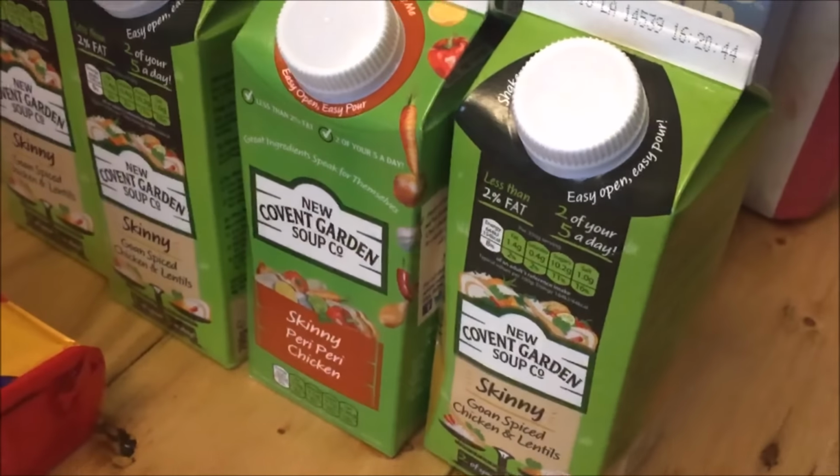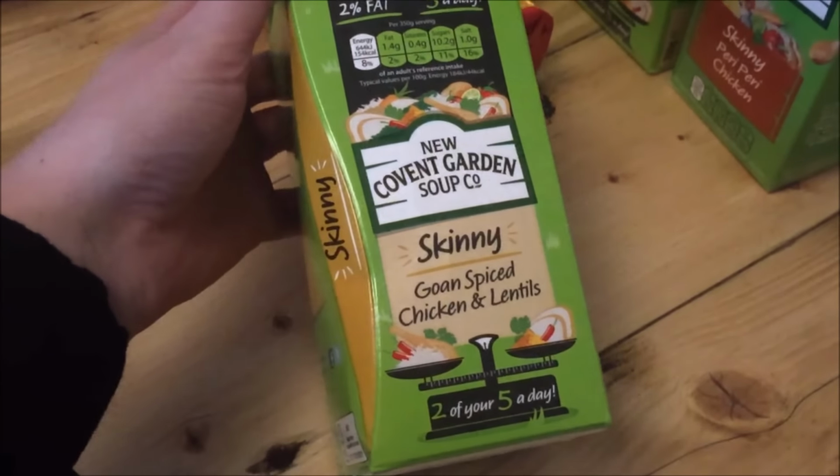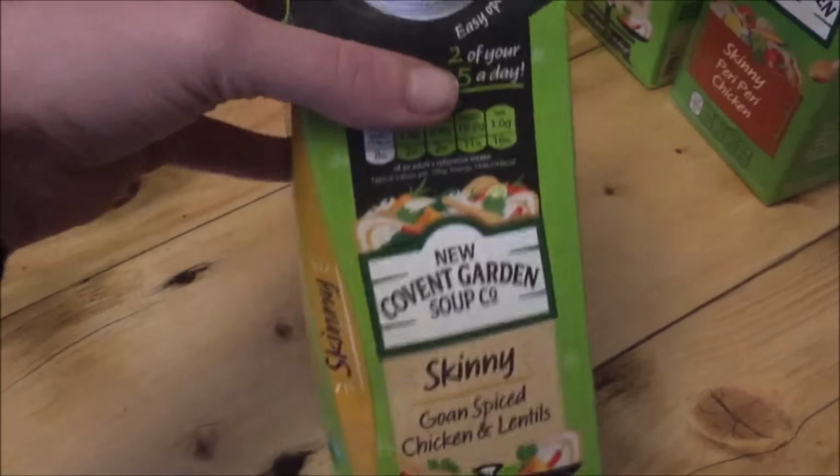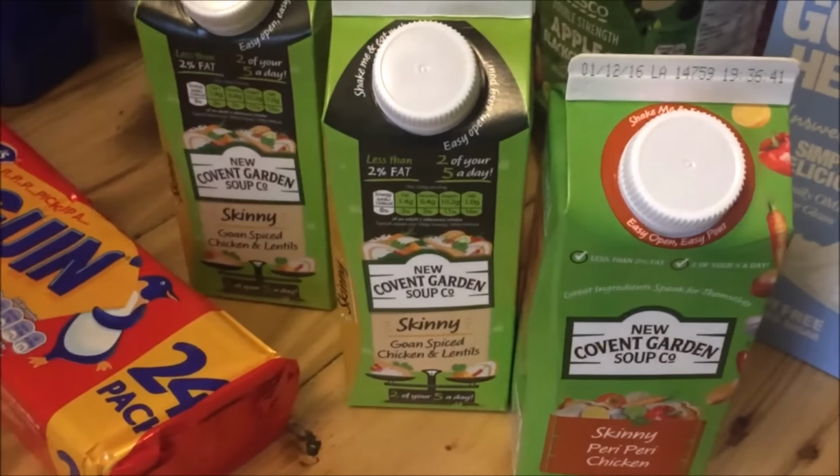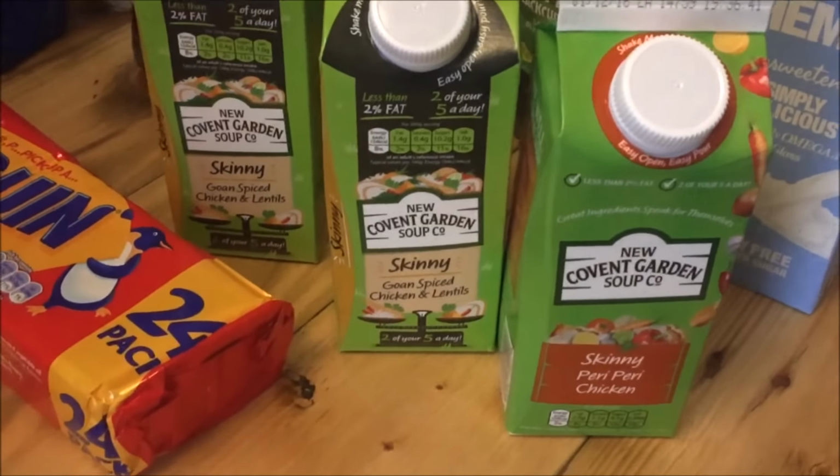Then these four Covent Garden soups were reduced to £1.17 on offer, and I had some coupons for a pound off, so each one was 17p. So that's my bargain lunches for next week.